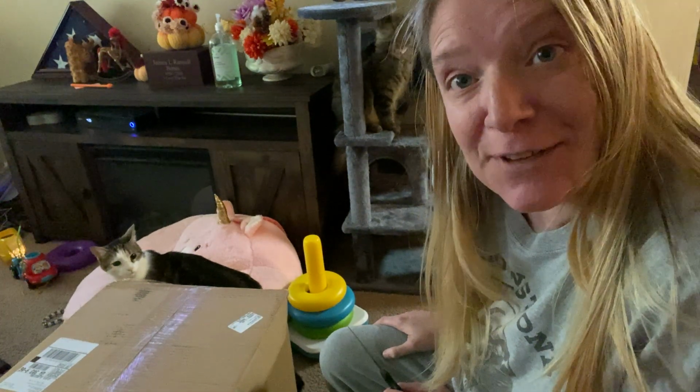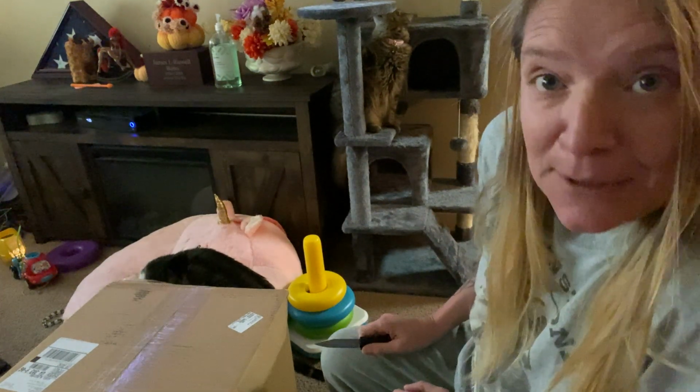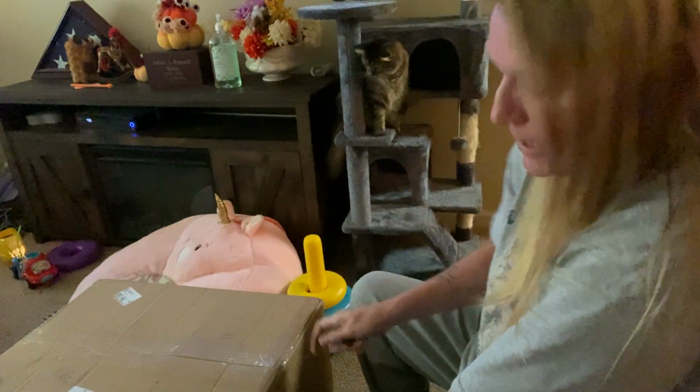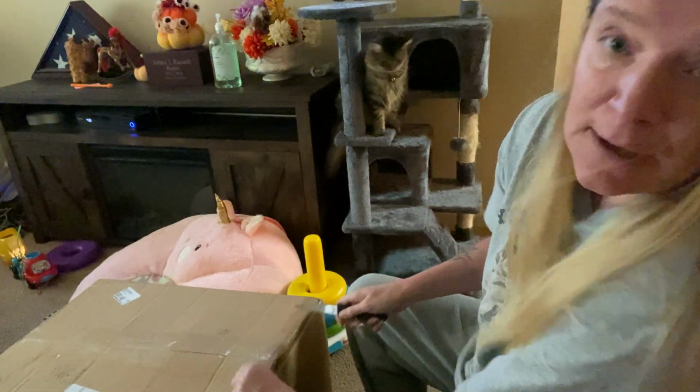Alrighty, y'all. We got a big old box from Infinity Finds. Oscar's already curious. Luna's in the background waiting to see what she's got. Oscar, let's see what's in here, boy. It's heavy. It's taped down real good. They didn't even need a signature either.